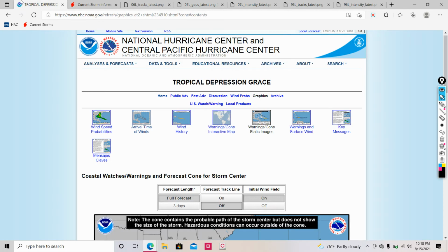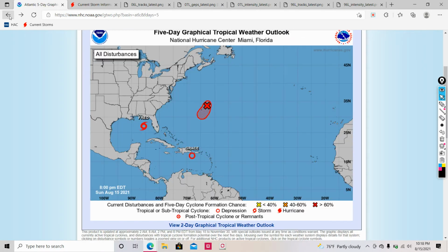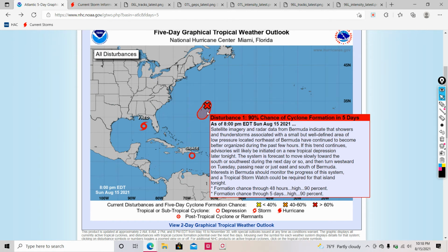Now we have another storm in the Atlantic, and this one is disturbance number 1, or Invest 96L. So this one could possibly cause some problems for the Bahamas and could also become a hurricane. Here we go.